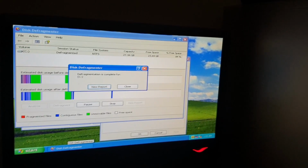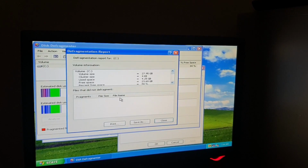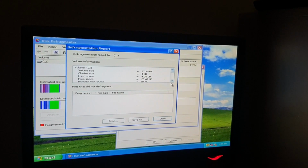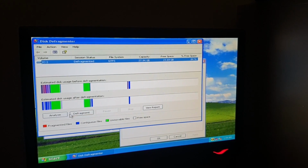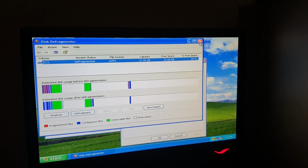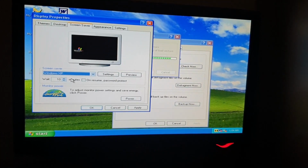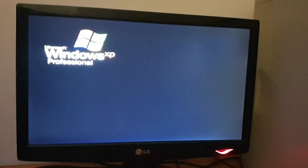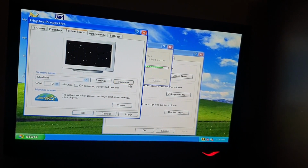Well, I'm back and it seems to be done with the defragmenter. Let's take a look. Yay. Okay, that's great. Reanalyzed, thank you. Someone's still busy. Now we can do this. Okay, let's take a look. Hopefully this moves faster now. No. But anyway. Yay, space.